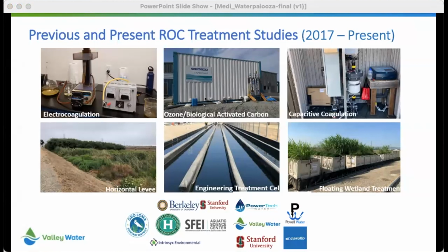And EBDA, the East Bay Dischargers Authority, and Oro Loma Sanitary District support this project, and we got some grants from the Department of Energy to look at horizontal levee systems and how they can mitigate the impact of RO concentrate. So that has been going on.